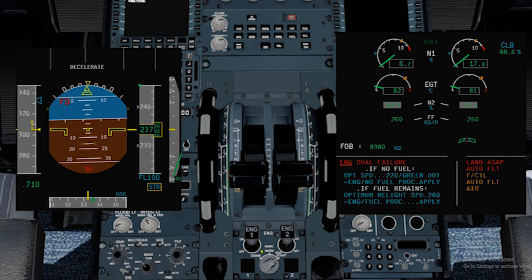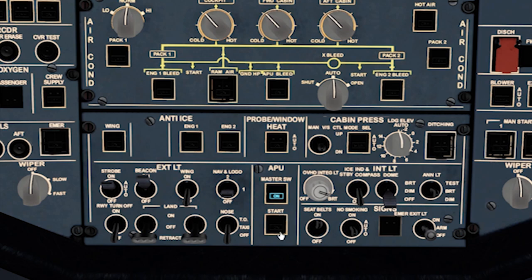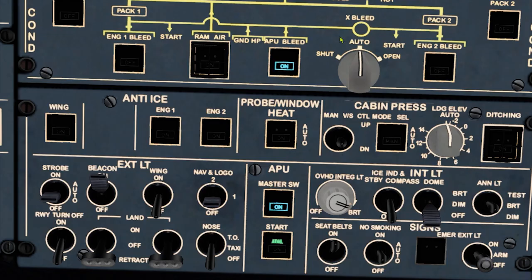If the engine lights up, good for you. Approaching flight level 250, start the APU. At flight level 200, switch on the APU bleed. Now, since we have APU bleed, we can start the engines using it and at green dot speed.